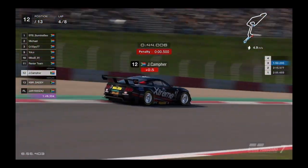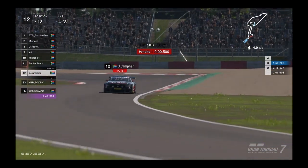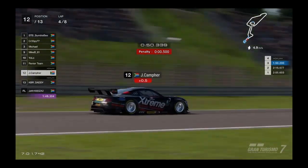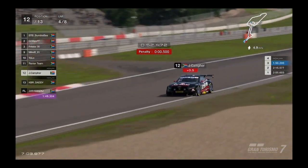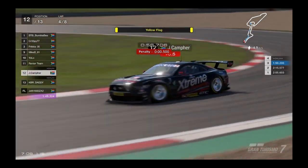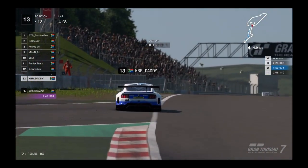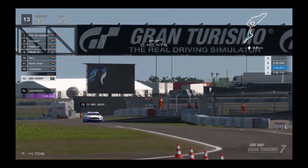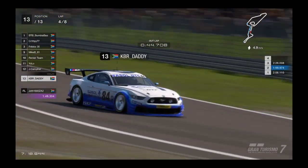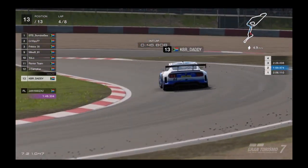He's pushing hard. Campus down to 12. So it looks like he's going to be having a little bit of a problem there. And KBR Prime Daddy, they're in 13th position. So a hard pusher. Yellow flag is out. So I don't know who spun there. And then KBR Prime Daddy into 13th position. 13 cars on the grid. Hard pushing from the guys.